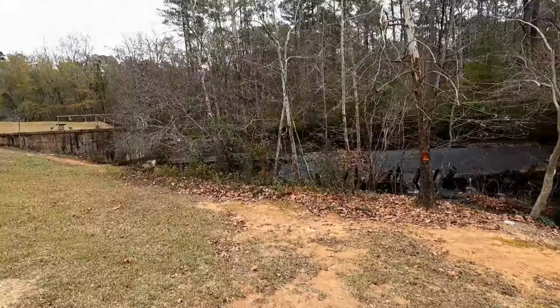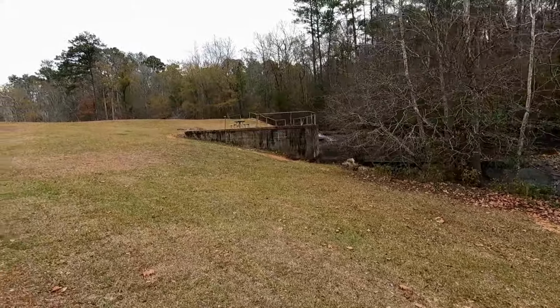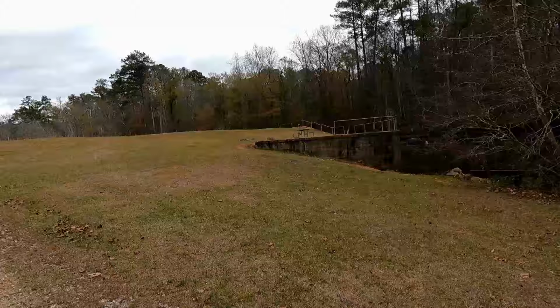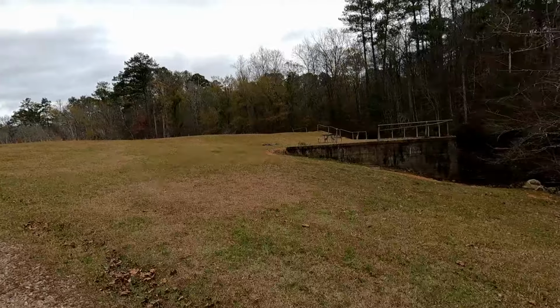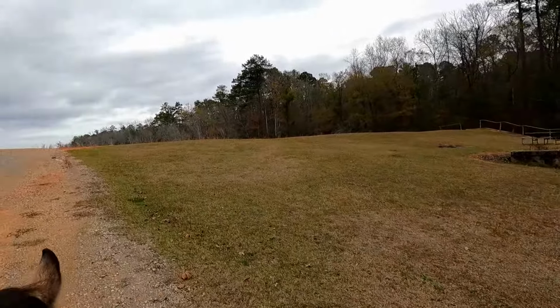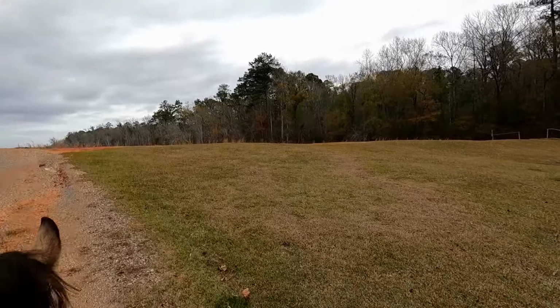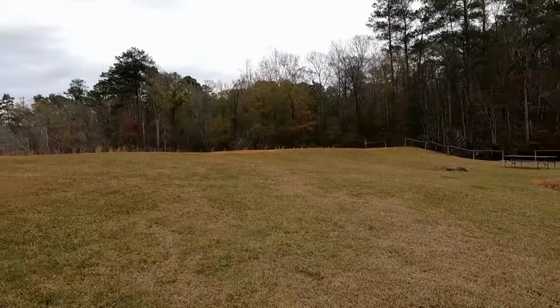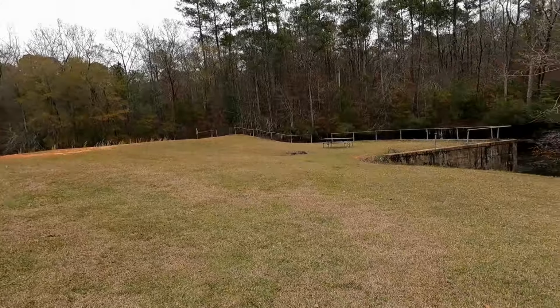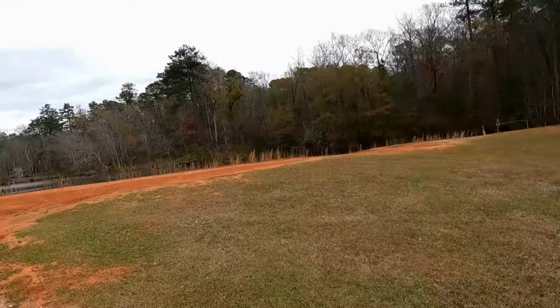This is really nice. It's definitely one of the nicer parks we've been to, I have to say. It's small, but it's a nice park. It would be like, yeah, a tent spot. That would be an awesome tent spot. Listening to that water all night would make me sleep like a baby.